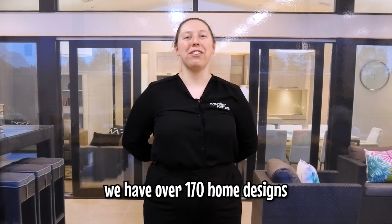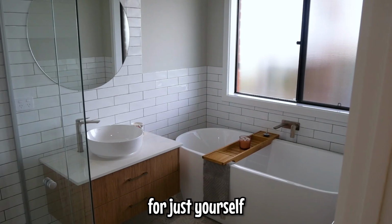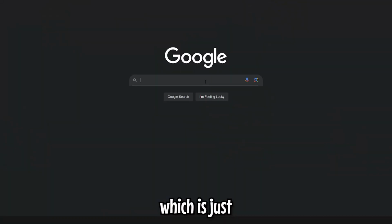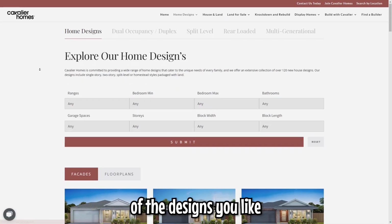Here at Cavalier Homes, we have over 170 home designs to choose from. Whether you're looking for a modest first home for just yourself or a spacious family home with room for you and the kids to grow. We currently have 50 of our design series on our website, which is just cavalierhomes.com.au, that you can look through and start forming an idea of the designs you like.